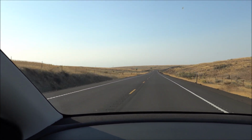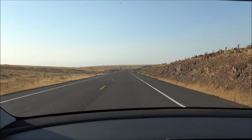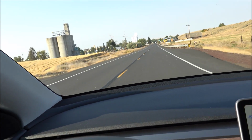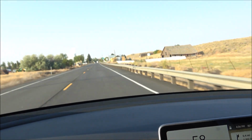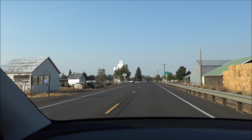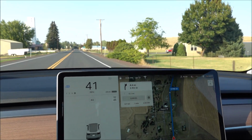There's Von Borstel Road. Country roads take me home. Coming into Grass Valley, Oregon, our final destination. The old grain elevators. Five miles of range remaining.